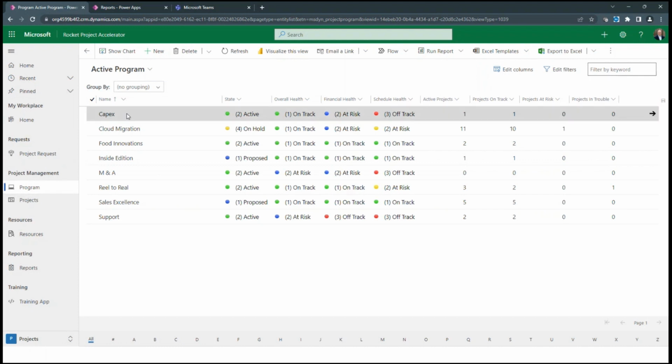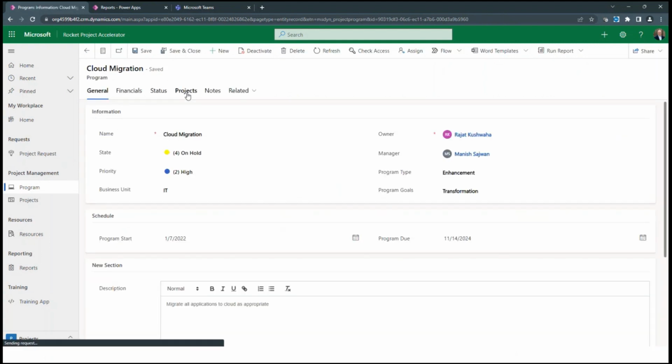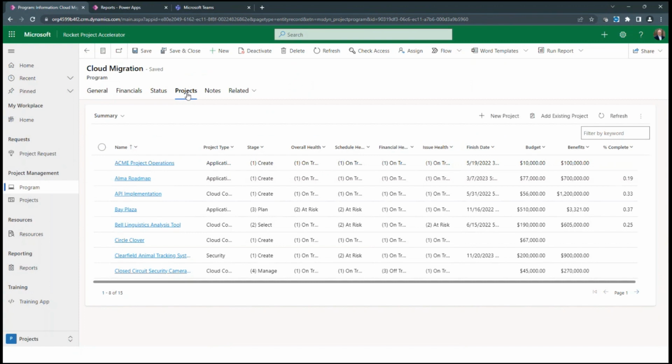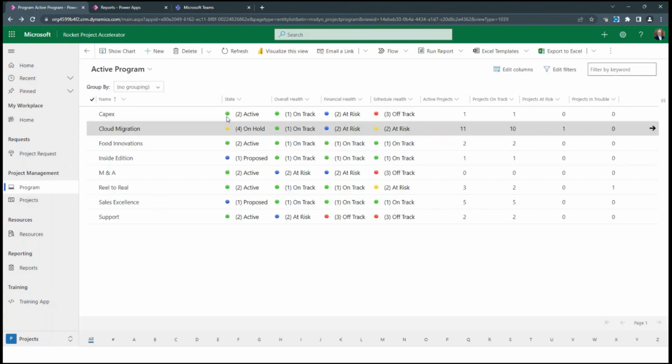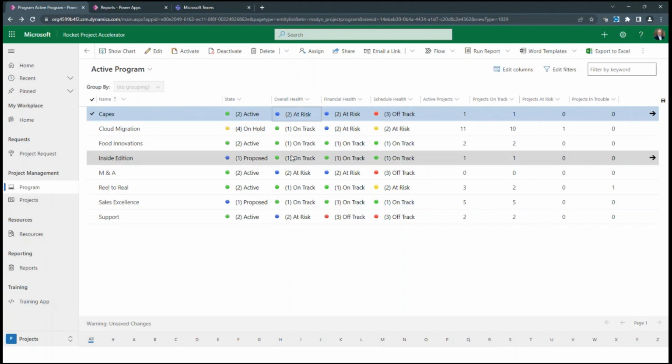I could easily go in here and click on a program and have it open it. You can see I've got 11 in here. So all I do is click in here. You'll actually see the individual projects listed, and I can click into those if I want to. And I can even update the status of these right here in this dashboard. I can just update that right there and say it's at risk and make the changes here. Again, all the data is saved. You can now report out on it.